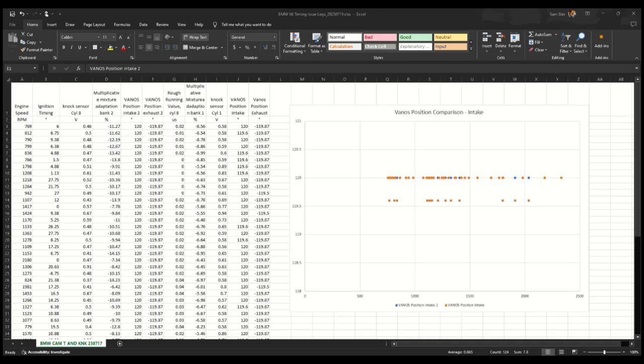Okay, so before we get to the live action, tearing the car apart and taking the engine down, I just wanted to run through some of the diagnostic work that I did to try and troubleshoot and diagnose this issue. Since I was getting errors from the Vanos position sensors, or crank position sensors, I wanted to take a look at what was going on there.